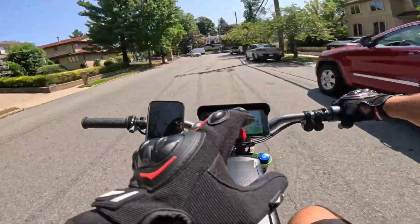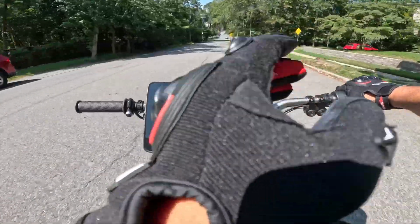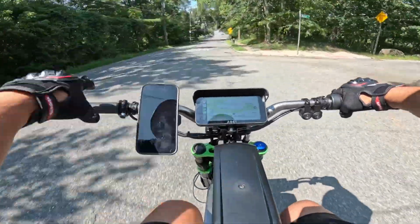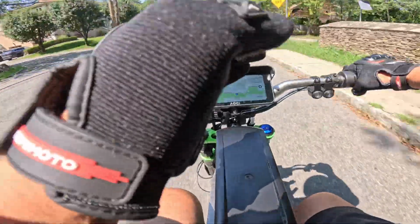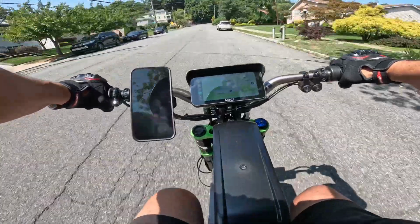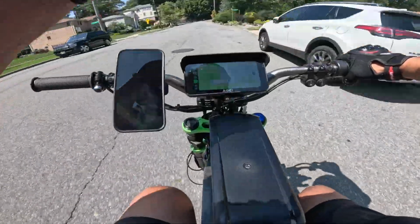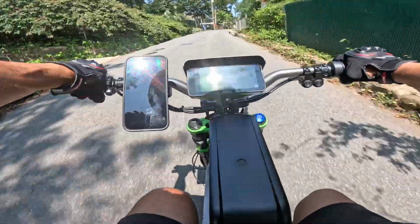Now, I did mention that this build is something that I want to put together, and when you are new, just like I am, to building e-bikes, you will be presented with a lot of problems, because there are tricks to the trade that I am not completely aware of, so I will be figuring it out as I go along. And one of the tips and tricks that I would like to share with you is this.